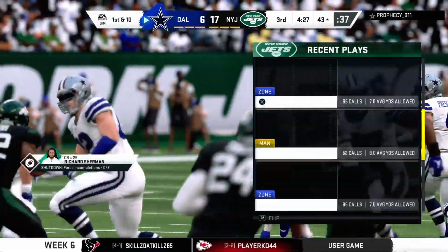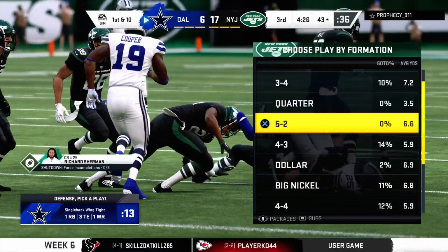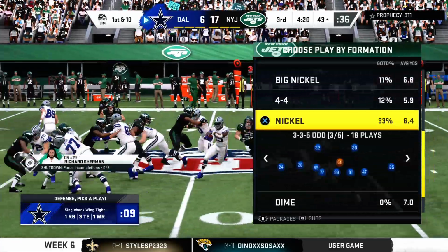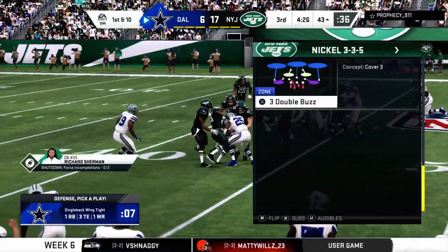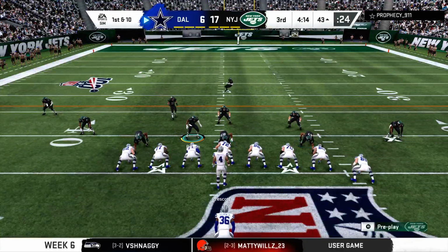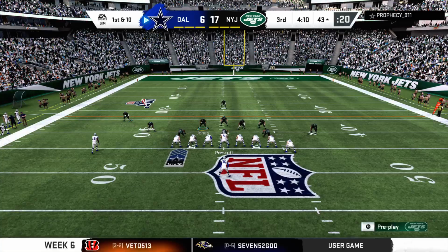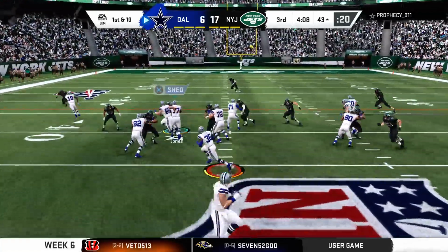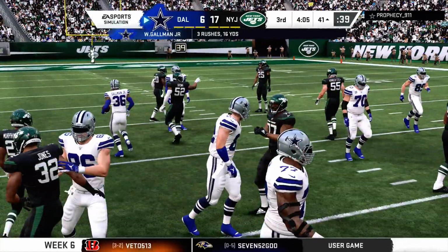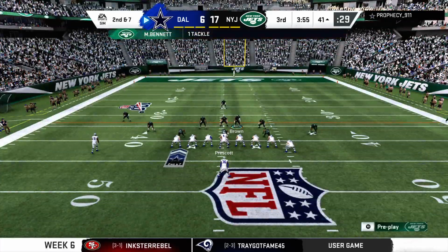And he's taken down at the 43, but not before picking up the first. Got what they needed there. The drive continues with a 9-yard pickup. All runs on this drive so far. It's 1st and 10. Now Gallman. And some good tackling there as he stopped up at about the 41. The tackle was made by Michael Bennett.